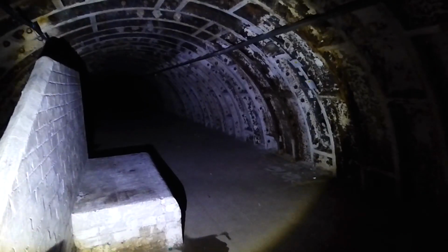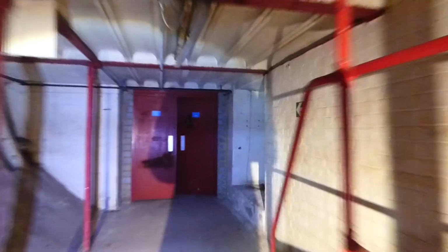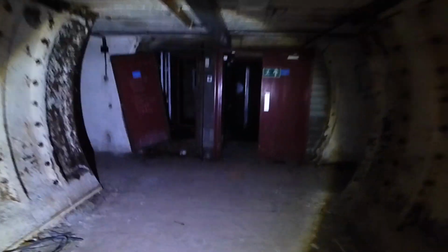There's a lot of tunnels. Oh, that's how you get down to the lower level. So before we do the upper level, let's check out what's down on the lower level. So let's see what the lift looks like down here. And oh, there is the lower level of the lift.